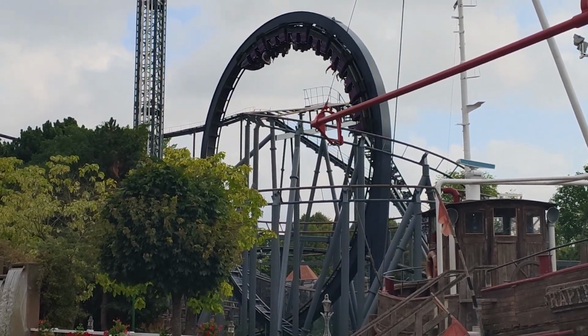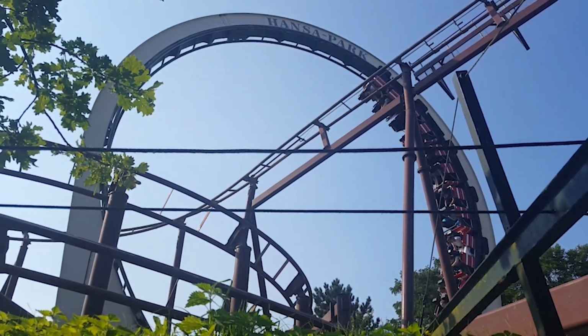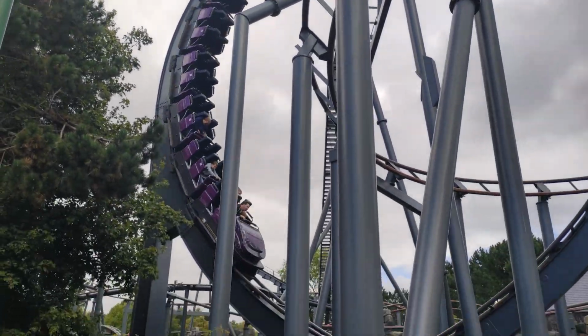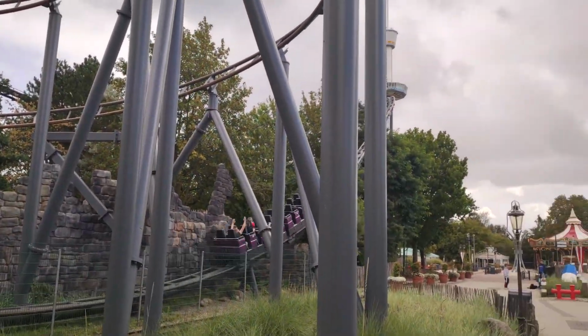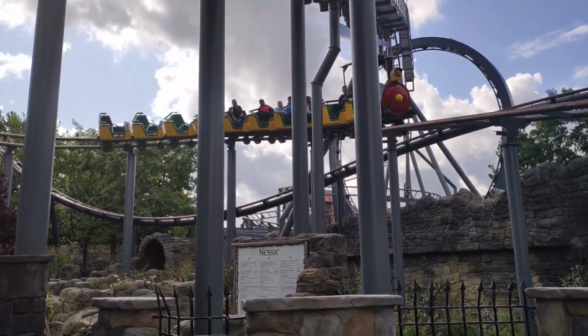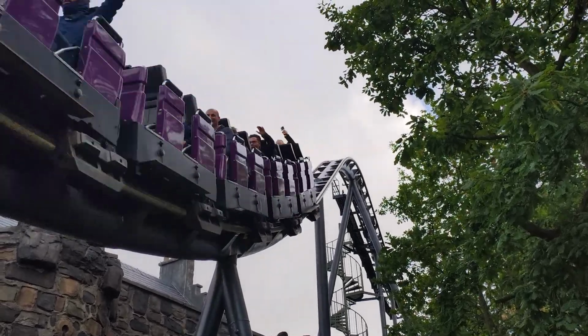Schwarzkopf model with a single loop. Whilst the coaster was originally painted white and green, the new grey track fits much better with the surrounding rockwork. It intertwines with one of the park's family coasters, Rasender Rolland, which actually travels through the inside of Nessie's loop, and on rare occasions it can synchronise, so Nessie loops over the Rasender Rolland train.